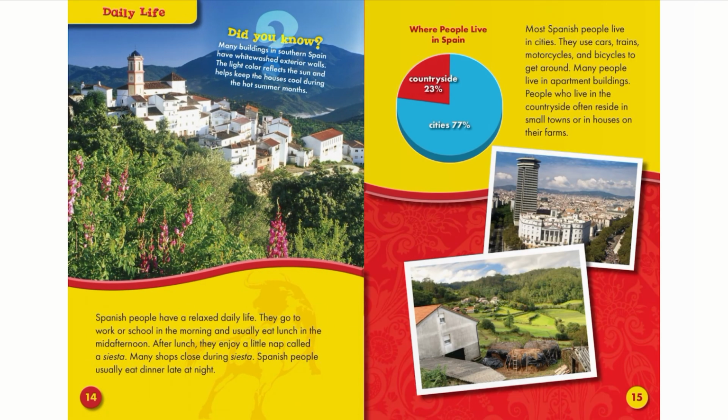Daily life. Did you know? Many buildings in southern Spain have whitewashed exterior walls. The light color reflects the sun and helps keep the houses cool during the hot summer months.